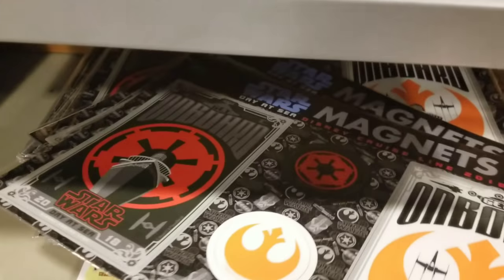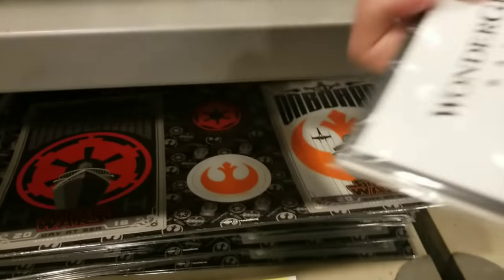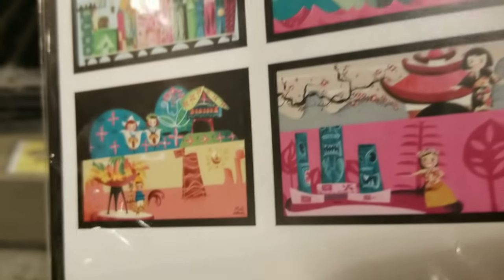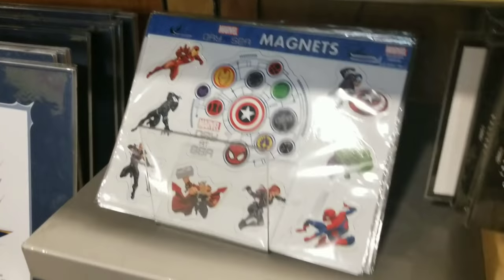Ooh, what's down here, you guys? I feel like I found something. Wonderground Gallery. Set of four pictures. Oh, these are really cute, you guys. Oh man, I just love Wonderground Gallery art. It's just, I don't know, it's something about it that I really love. These are $4.99.